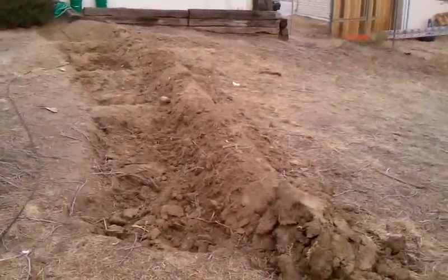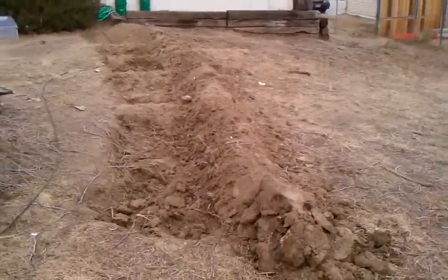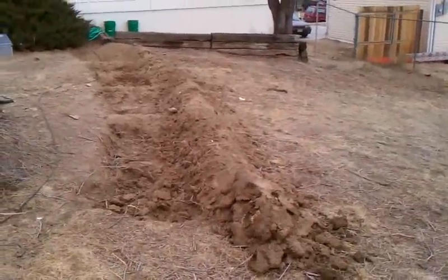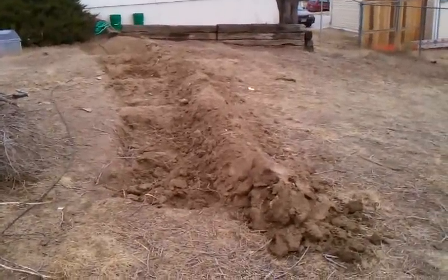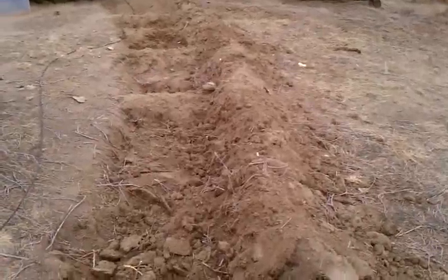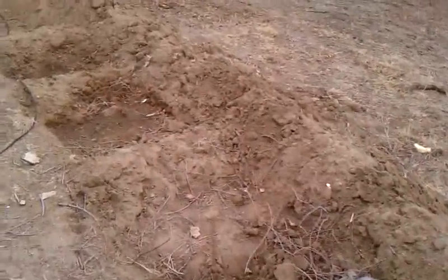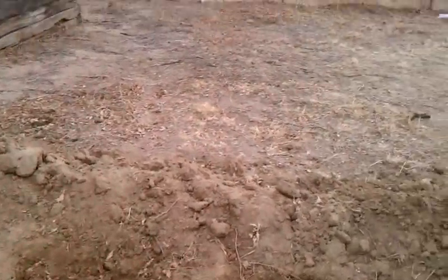Now, I'm going to do a video specifically on this, but basically what I'm doing is I'm cutting a ditch cross contour, on the contour of the hill across the lawn, and we're going to use that because we're on a hill. We're going to use that to capture the water as it comes down the slope, and we're going to fill these ditches with organic biomatter, and we're going to try to turn this into a large water catchment system. And so what I've got is I've got a hill here.